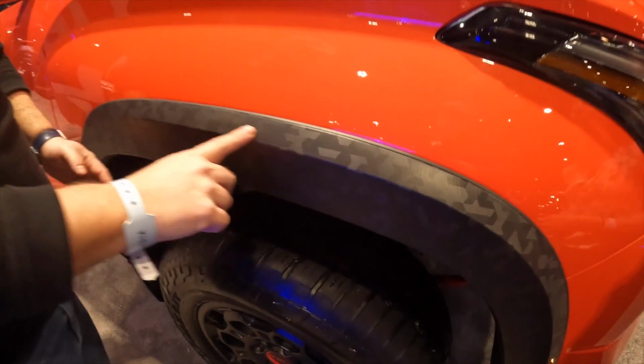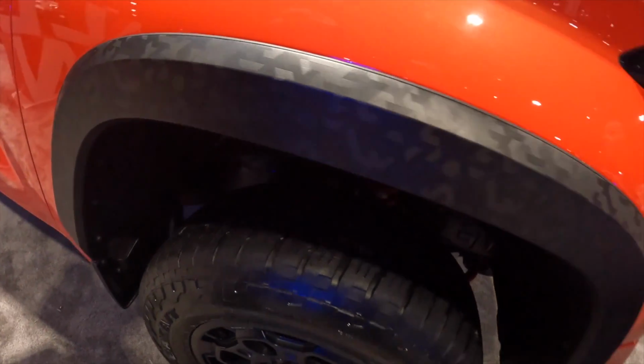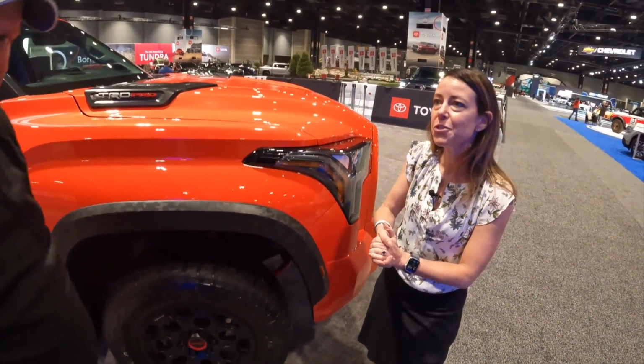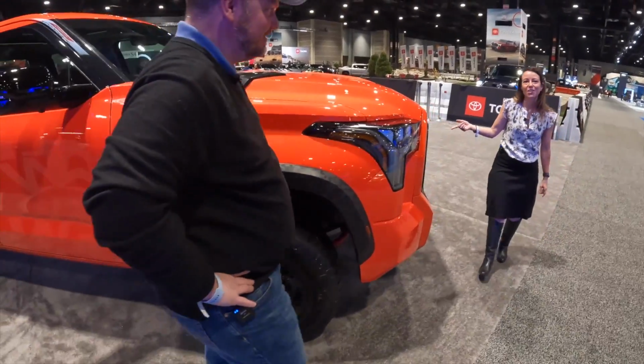You know what? I do like it. I like the detailing on it. And I'm going to say something really controversial here. Really, really controversial. Shocker. I actually am starting to like the grill.